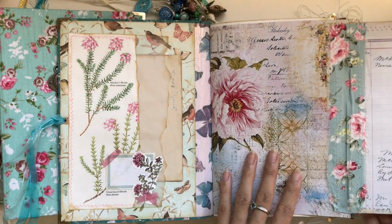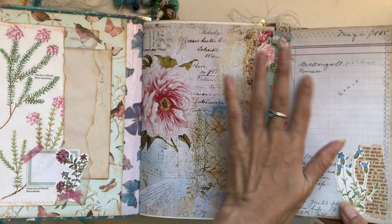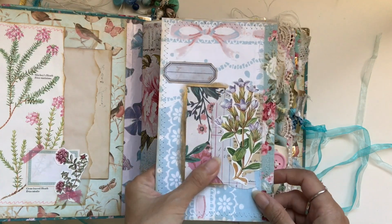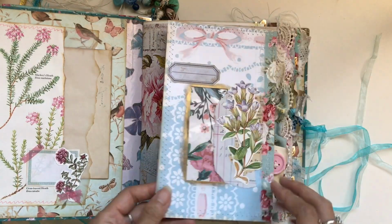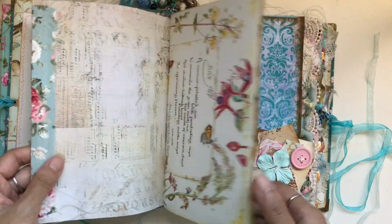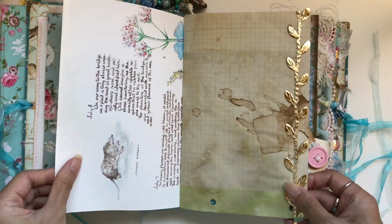Look at this. So it opens up and I love this. Look at that. I love the vintage and I love botanical. My favorite, you guys. So just look at this. Oh, sorry. I'm just going to be admiring every page. Like, look. Sorry. Look.